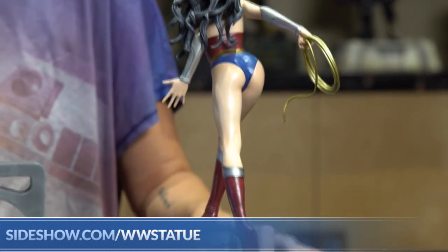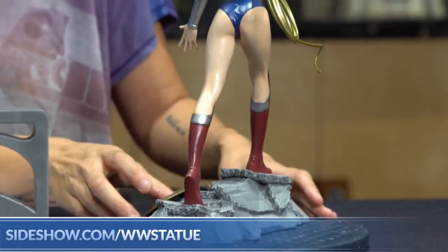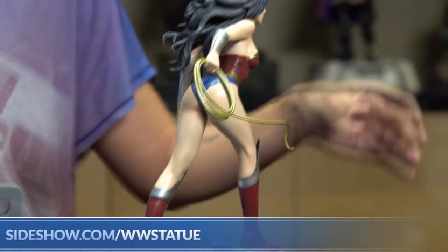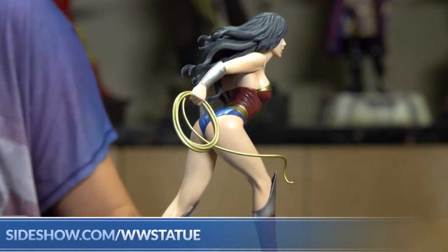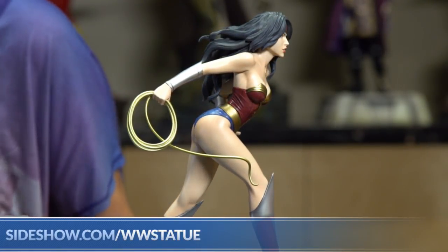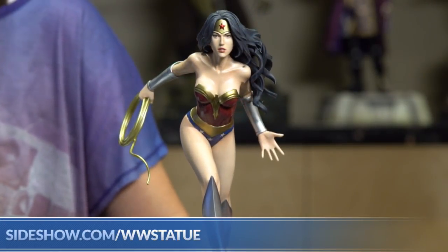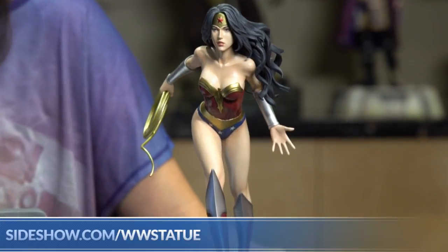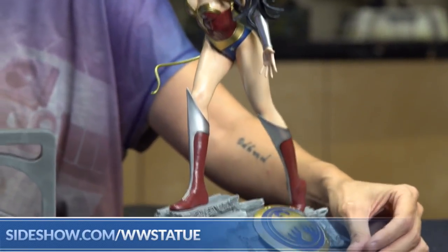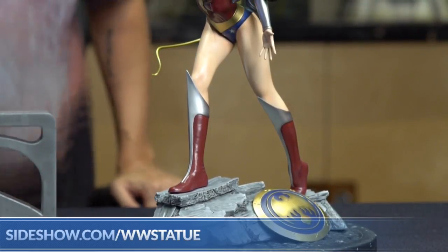No, that's more of a Cap thing, and you're in the wrong universe. Her back went out. Her back went out? Oh yeah, she is. Yeah, maybe she's been fighting so hard that she hurt her back. She skipped Pilates last week. I don't know that Wonder Woman needs Pilates though. Like, isn't she just an Amazon demi-goddess, depending on the mythology? She's like, what? You want to go? You want to do this?